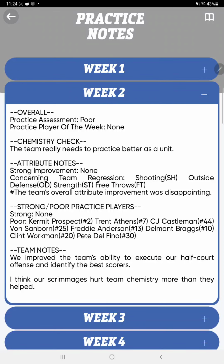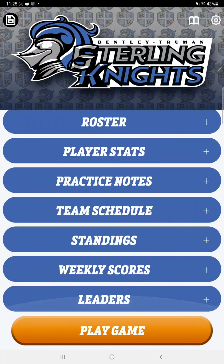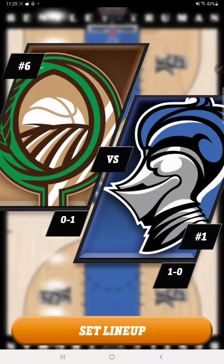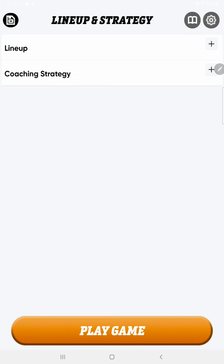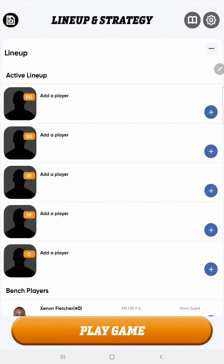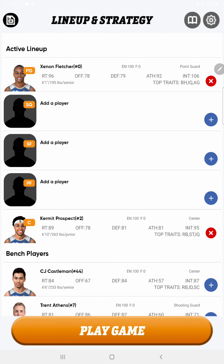Gosh, this group is just not gelling this season. We could be in for a difficult game, even though we're playing a team that lost to Xavier and only scored 10 points. All right, but we are at home, which is good. Let's slide this over here. I just want to make sure I've got the scroll pace at medium. Yep. Okay. So we're going to go with our standard starting 5.